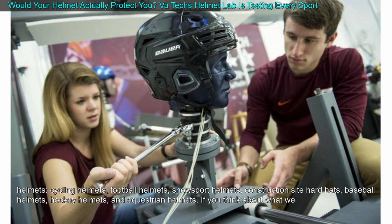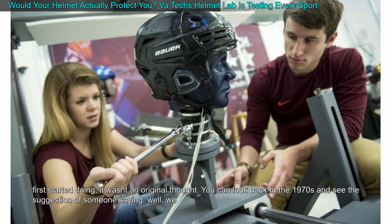If you think about what we first started doing, it wasn't an original thought. You can look back to the 1970s and see the suggestion of someone saying, well, we should stick sensors inside football players' helmets so we can study head impacts, Rosen told CNN's Tech for Good series, interviewing him on the Helmet Lab's origin story.